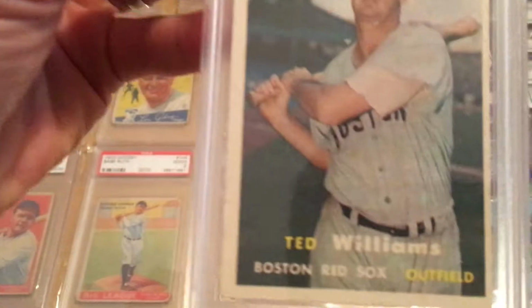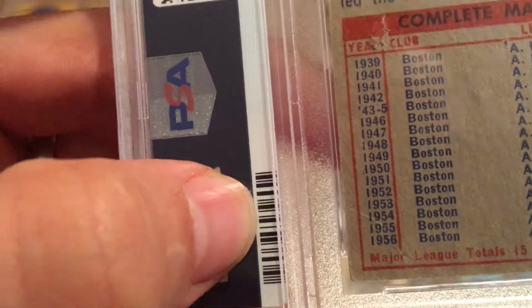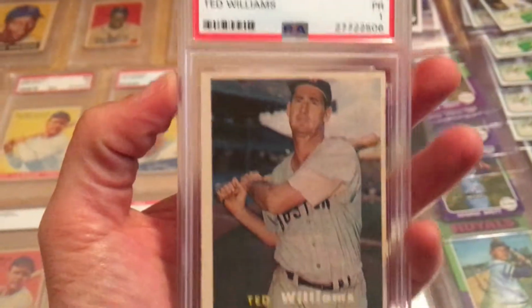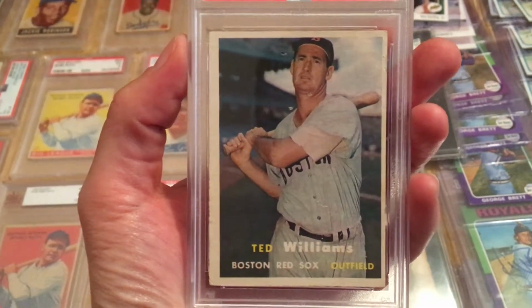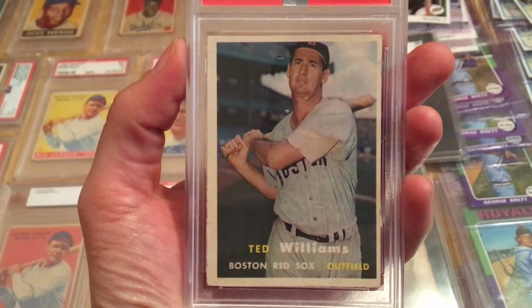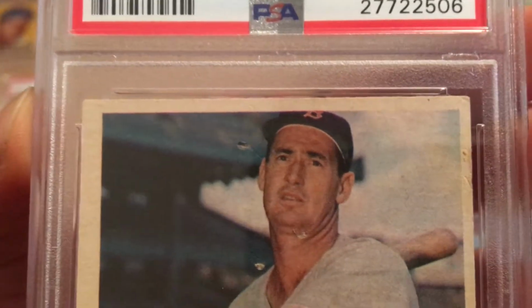when it doesn't have any creases. It's got great color, no paper loss, no stains. There is, however, a tiny little pinhole. You can see right there next to Ted's head. And if you want to talk about Ted's head, look up cryogenic freezing or something like that. Ted did that, and there is a legendary story about Ted's head being thrown around after he passed away. I don't even want to get into it, but anyway, the pinhole right there is why they graded it that.